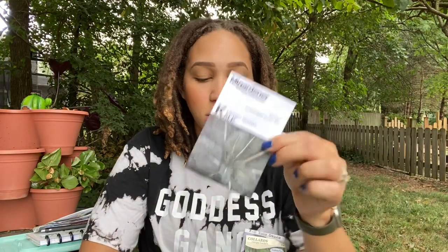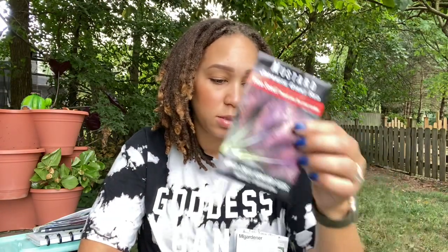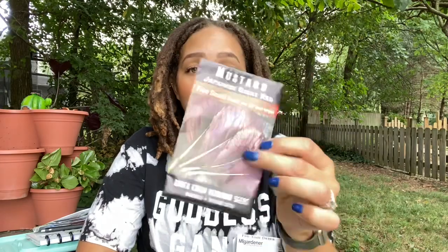I got some collards, some Georgia Southern, some dinosaur kale, some Japanese giant red mustard greens, and the scarlet kale, which I have done really well with in the past. So I'm excited to see how these do in the fall.